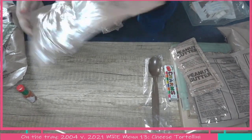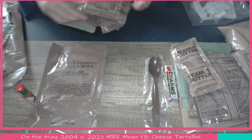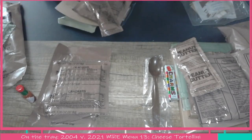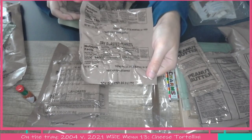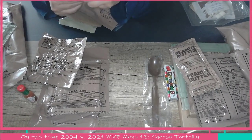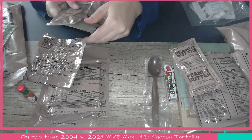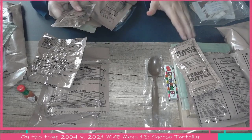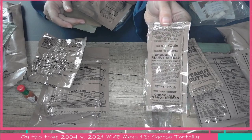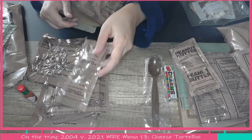We got carb electrolyte beverage powder, lemon lime. Okay. We got crackers. Dry roasted peanuts for a snack. Ooh. Is it my lucky day today? Did I do some good or something? Because we got spiced apples, we got pumpkin pound cake, and I got chocolate peanut spread. So it's like peanut butter just with chocolate added, and it's one of the best spreads ever.